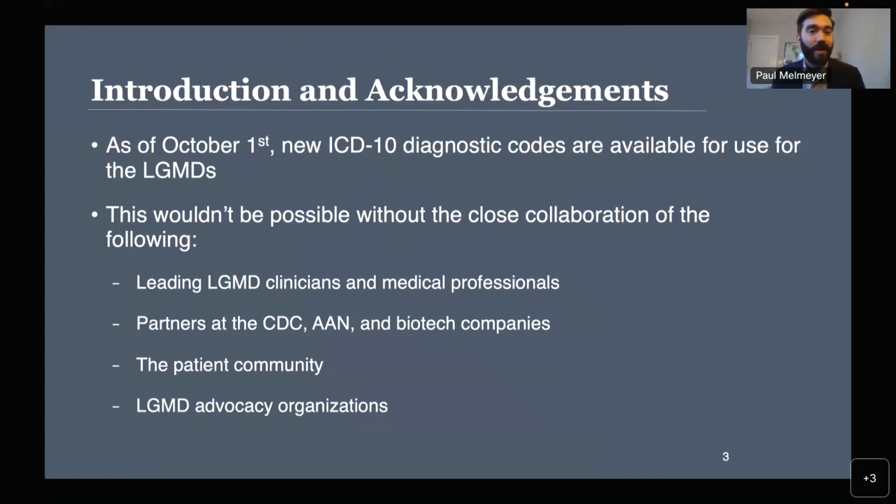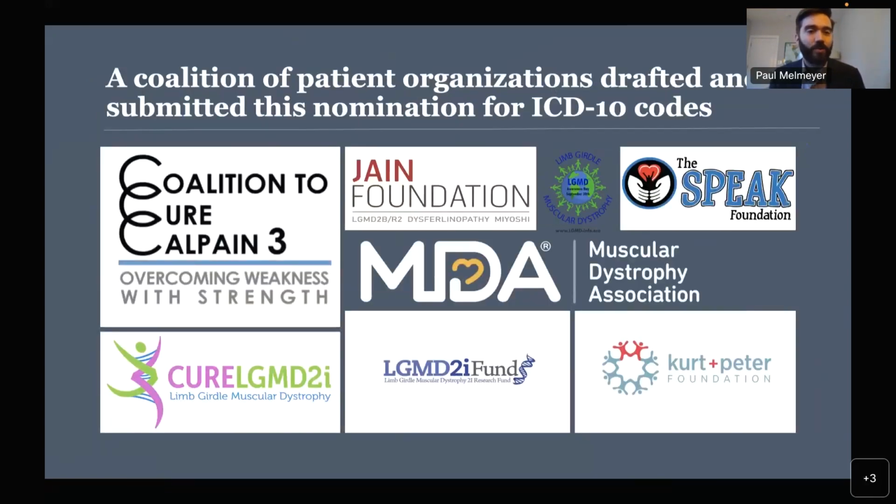And to move to the next slide, you see their logos here in front of you. It wasn't just MDA, of course. It was the Jane Foundation, Speak Foundation, Kurt and Peter Foundation, LGMD2I Fund, Cure LGMD2I, the Limb-girdle Awareness Foundation, Coalition to Cure Calpain 3, and more for that matter, all worked collaboratively over the course of several years to obtain these ICD-10 codes. So a big shout out to them, of course, as they were instrumental throughout in obtaining these codes.